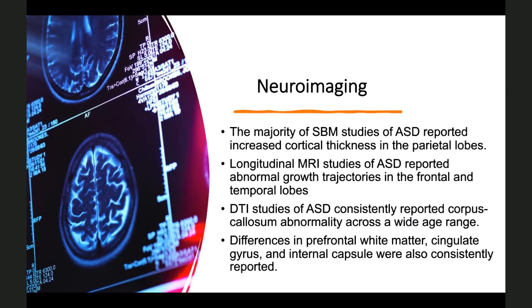Longitudinal MRI studies of autistic individuals reported abnormal growth trajectories in the frontal and temporal lobes. DTI studies of ASD consistently report corpus callosum abnormalities across a wide age range, and differences in prefrontal white matter, cingulate gyrus, and internal capsule have also been consistently reported.